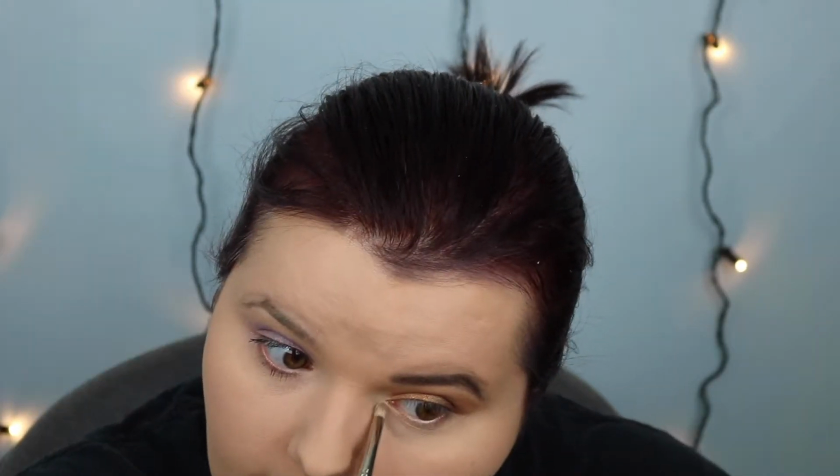And then what I do now, I tell you, it's a lot of steps. This is just a simple look. I take Beam into the inner corner, and I put Beam on top of my eyebrow just to highlight my brow. Now I take the colours that I did use and put them under my lower lash line, and then I blend out all the colours that I've used today. That is my eye look.